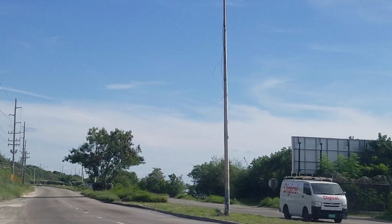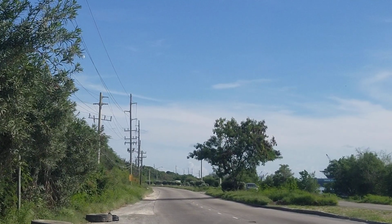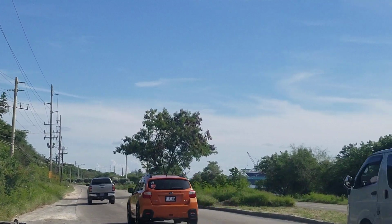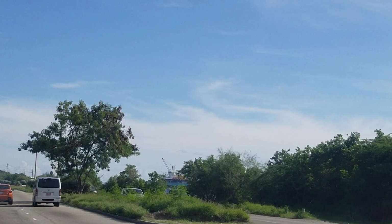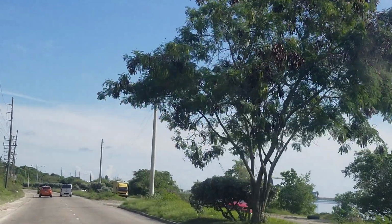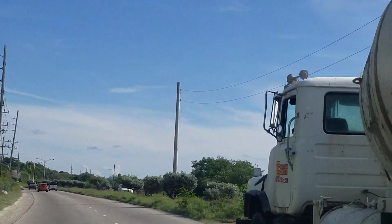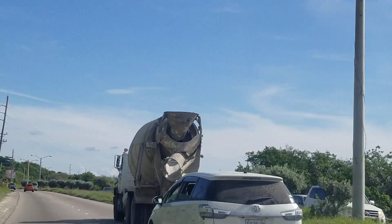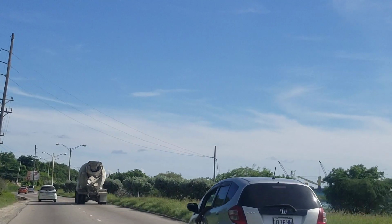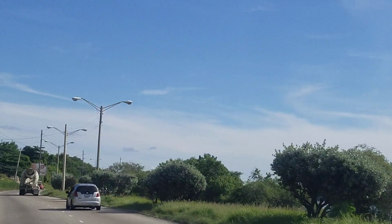Today we're going to give you a tour of Harbour View, and a lot of developments are happening in Harbour View. So the Southern Coastal Highway Improvement Project starts in Harbour View at the Harbour View Bridge and goes through St. Thomas and into Portland. This is a massive road project to build a highway from Harbour View to Portland, 140 kilometers of highway. Because of that, it's opening up Harbour View to a lot of development.